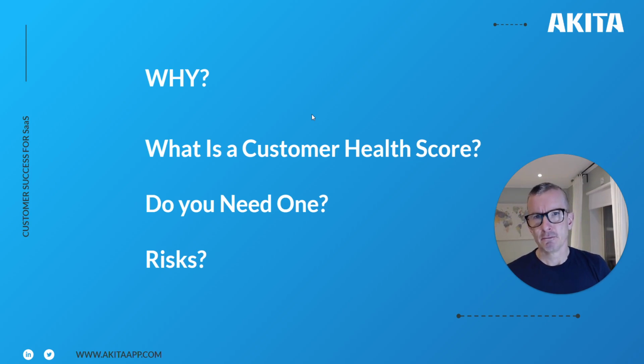Now, risk is also something to consider. It's rarely mentioned, but there are inherent risks associated with relying on a health score. They can be very powerful and effective, of course, if you test them regularly. But if you misconfigure your health score, or it's out of date, or you get complacent and do rely on it, then you might be in for some unhappy customers, or even worse, maybe some unexpected churn.